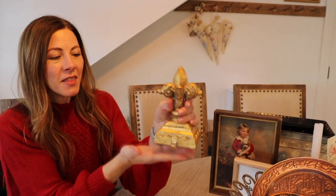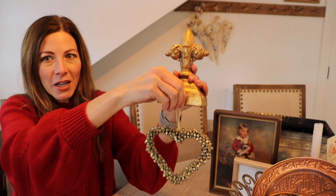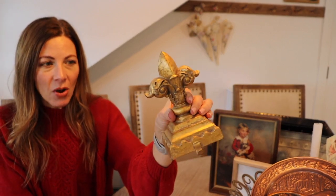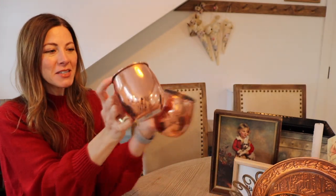Also found this. I thought this would be really cute holding up this heart on a windowsill or on a shelf. I love the way it looks right now. It's really gold. I think it's a little bit strong, so I'm going to tone it down with a little bit of paint.